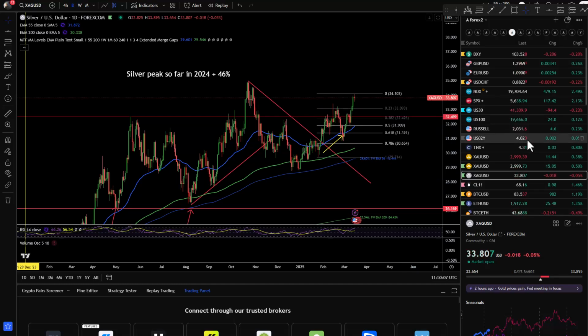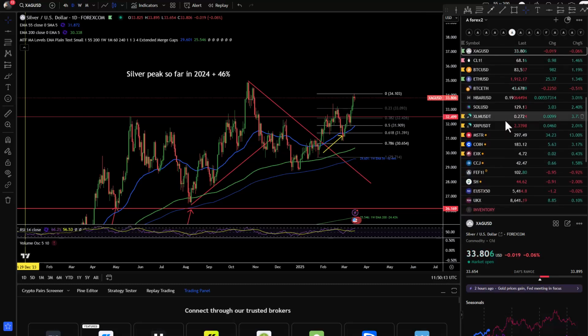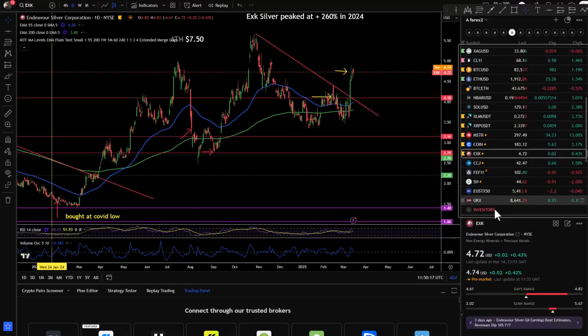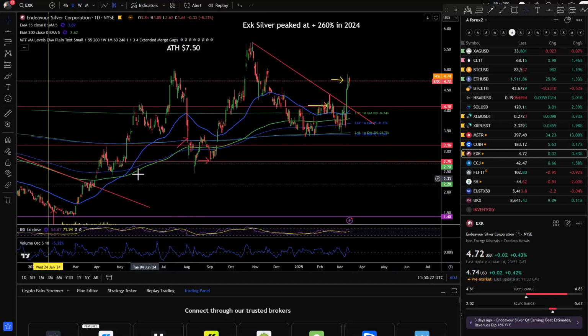And then, as I've shown you before, I actually made more money on the mining stocks, and I am actively looking at them again, and I will share a few of those with you tomorrow. This was the best of the lot. This was the one I bought in January of 2024. Silver went up 45%. This went up 260%.